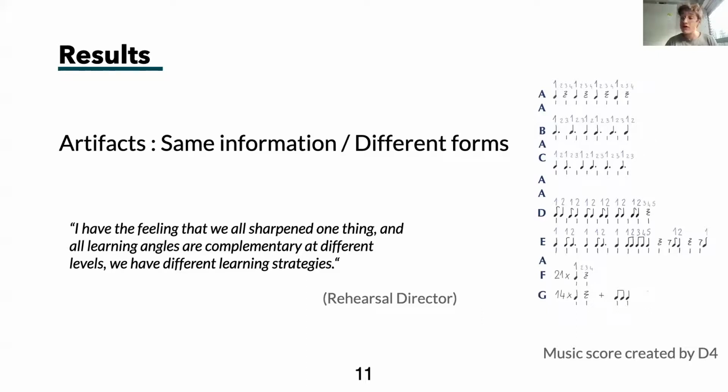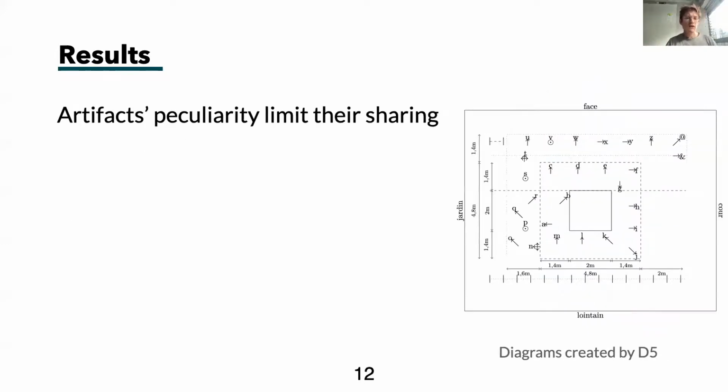We have different learning strategies. So dancers have different learning strategies, which explains why they are creating different artifacts. But because participants produce the artifact with their own perspective, their own vocabulary, and the tools they master, these limit their sharing. For example, D5 created a series of diagrams, and we have an example on the right, but some dancers decide not to use it, like dancer 11.